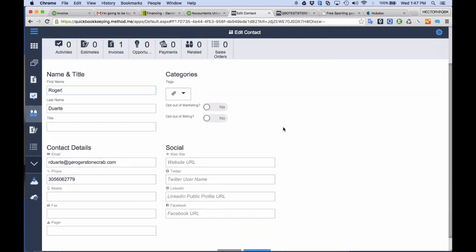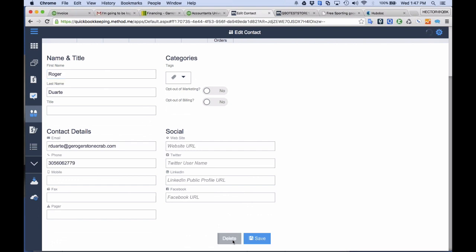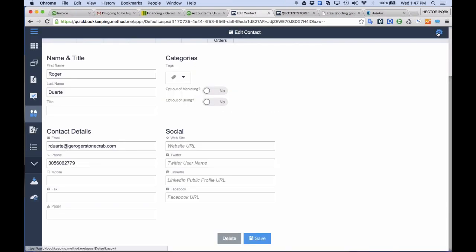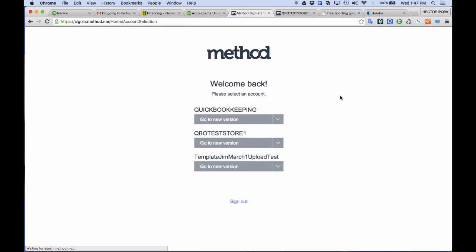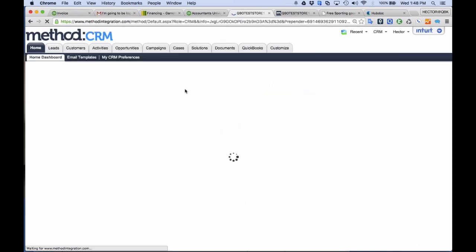So we can have information about where they came from, and this particular screen is not configured that way. I'm going to show you that in the old one, because I have multiple accounts with multiple versions of methods. So I'm going to show you on the old screen real quick, because that one wasn't there.